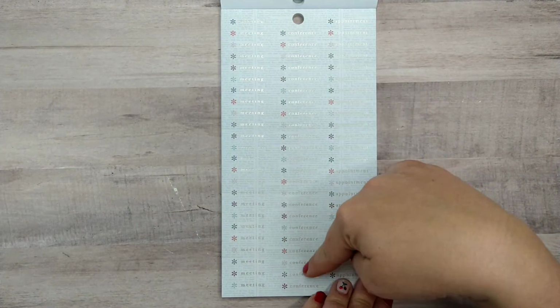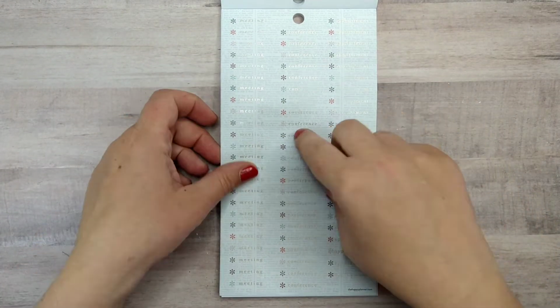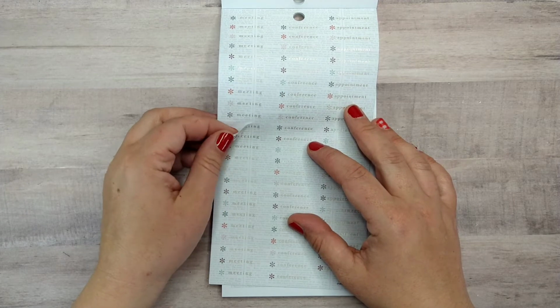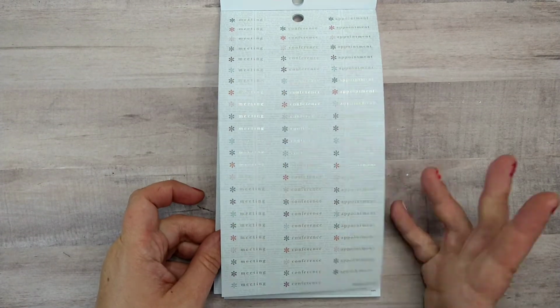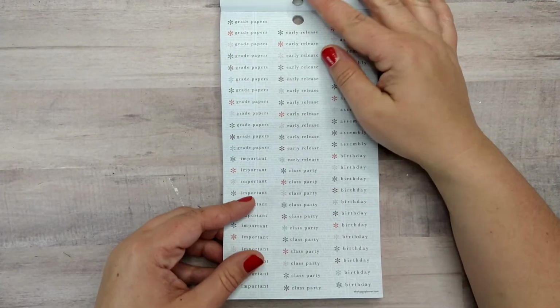Meeting, conference, and appointment. And this is really cute. So they're printed on the pages of the book, and then each one is like a little strip that comes off. I love that. That's so cute. I'm not going to use a lot of these. But I like appointment. I would potentially use maybe conference occasionally.